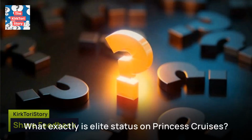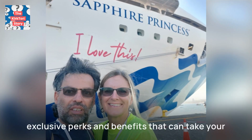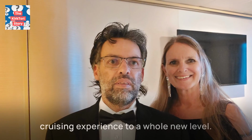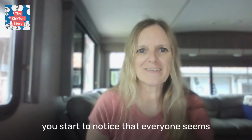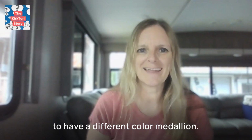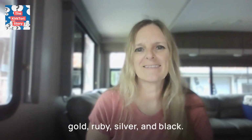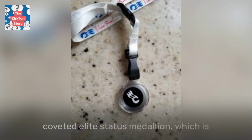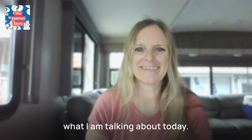What exactly is elite status on Princess Cruises? Well, it's like unlocking a treasure trove of exclusive perks and benefits that can take your cruising experience to a whole new level. So, you're on a Princess Cruise and you start to notice that everyone seems to have a different color medallion. Some are blue, some are white, gold, ruby, silver, and black. Well, the black one is the coveted elite status medallion, which is what I'm talking about today.